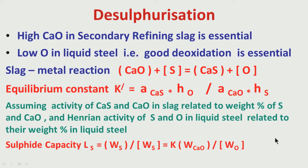Now, is it clear why every time I have been talking about deoxidation has to be done first? If deoxidation is done, the oxygen level in steel comes down. This helps not only in creating a low amount of total oxygen, but also helps subsequently in desulphurization. So, high CaO in secondary refining is essential. Also, low oxygen in liquid steel, that is good deoxidation, is also essential. So, there are two requirements for having good desulphurization.